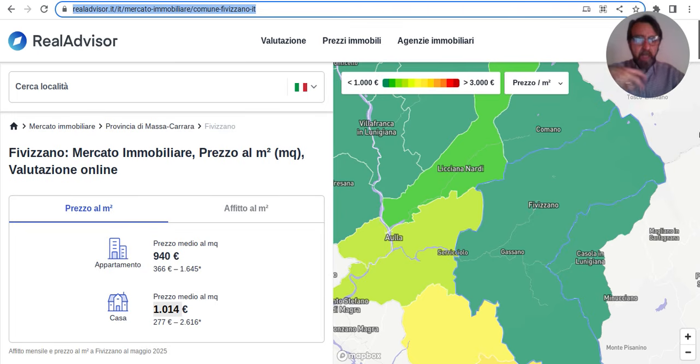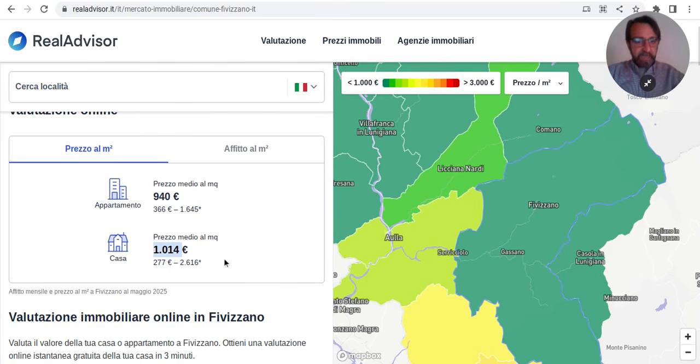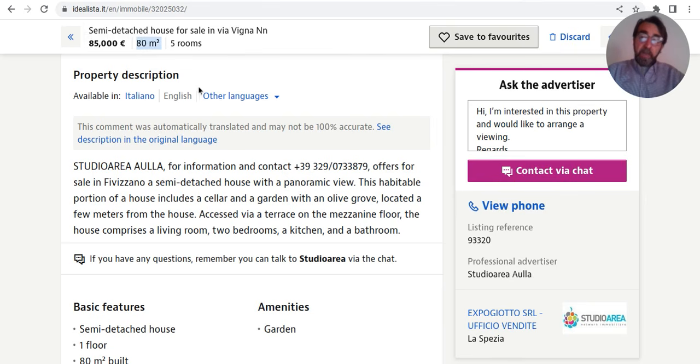realadvisor.it, when I check for the properties for sale, I always like to be a bit less than the average price per square meter. So here we see that I am in Fivizzano on realadvisor.it, and they're showing that the average price for the houses for sale in Fivizzano municipality is around 1,000. I mean, it's the average. It's 1,014 euro per square meter, and that's actually the price that we are at in this property. We are a tiny bit over 1,000 euros. So we are perfectly at the average price of Real Advisor.